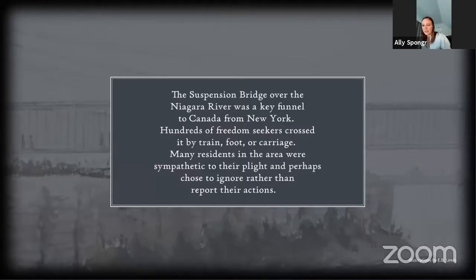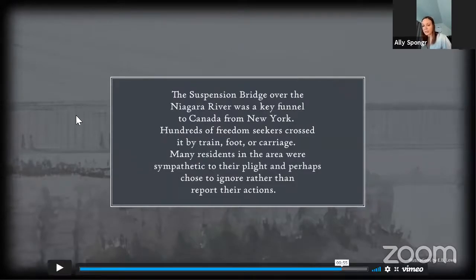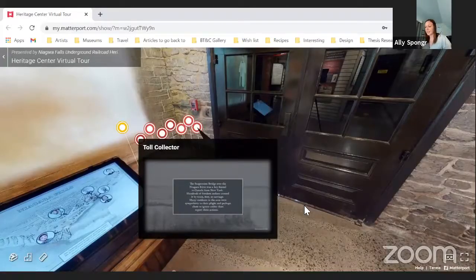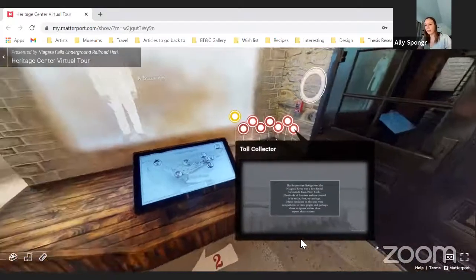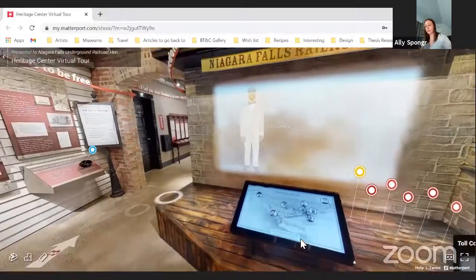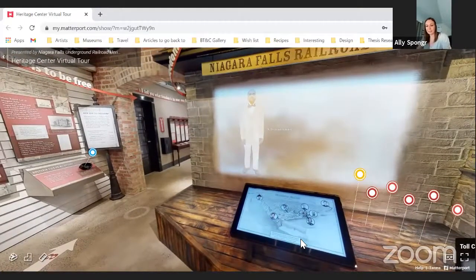So we see a lot of this going on in Niagara Falls during the Underground Railroad: the opportunity to say something or not say something, and that could save somebody's life, or bring them back into slavery. So we see that a lot. So Niagara Falls, again, really, really important place.